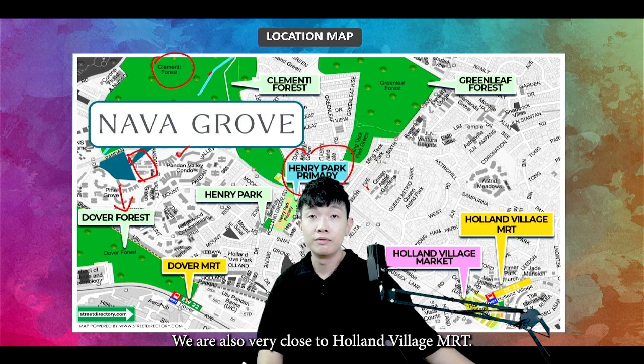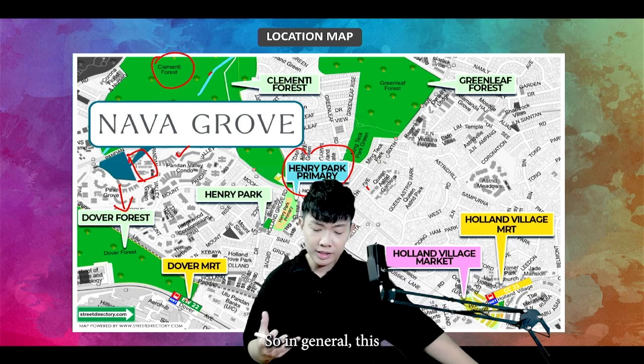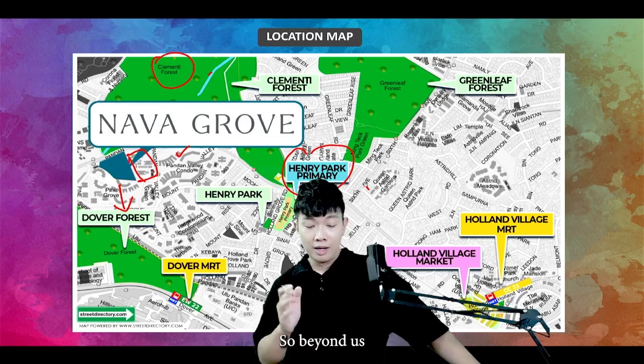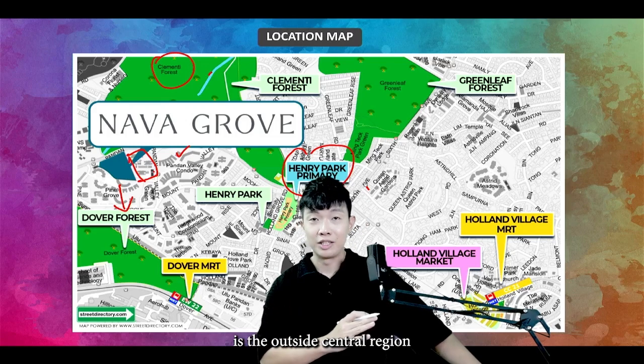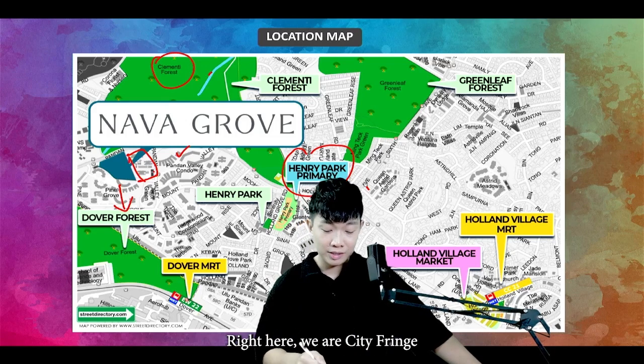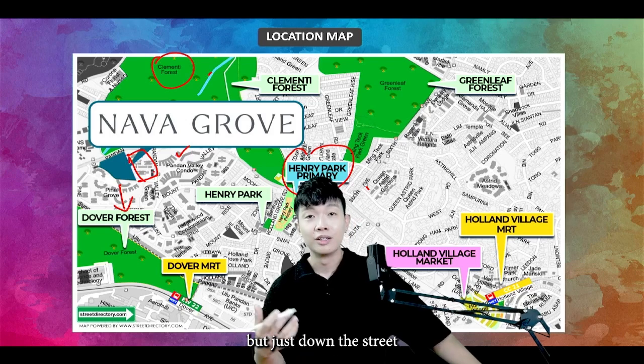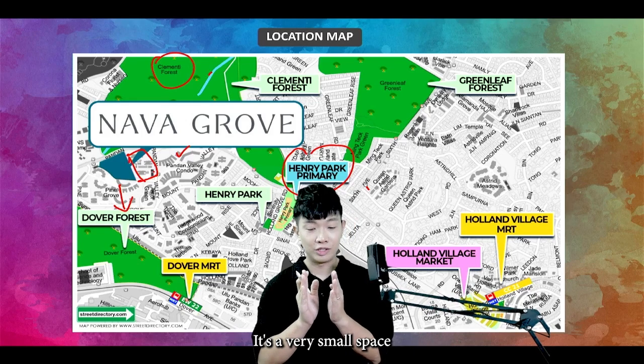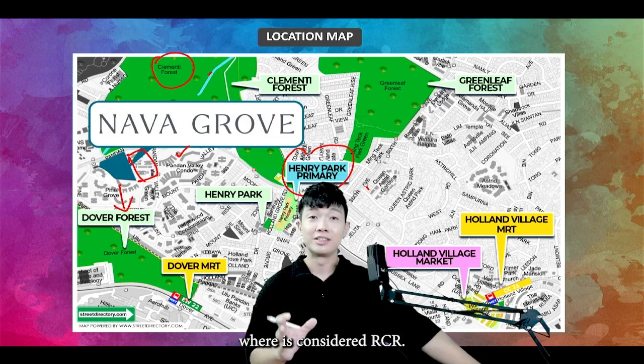We are also very close to Holland V MRT. So in general, this location is pretty interesting. We are also very close to Clementi MRT. So beyond us is the Outside Central Region where you have Clementi. Right here, we are City Fringe, but just down the street, we are already at Core Central region. So this is a nice sandwich spot, and it's a very small space that is considered RCR.